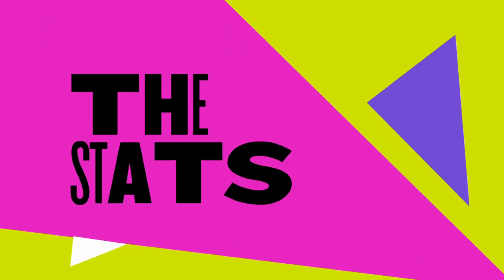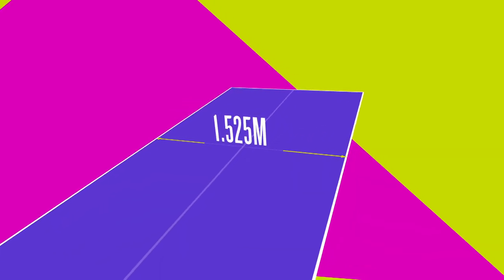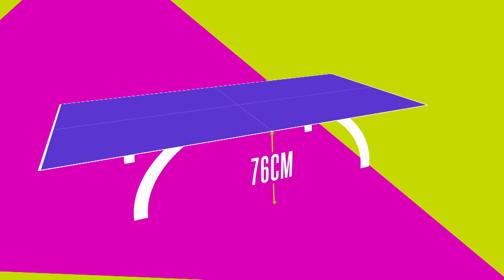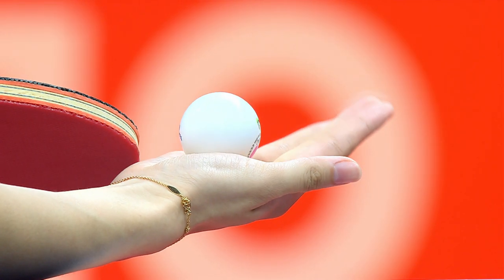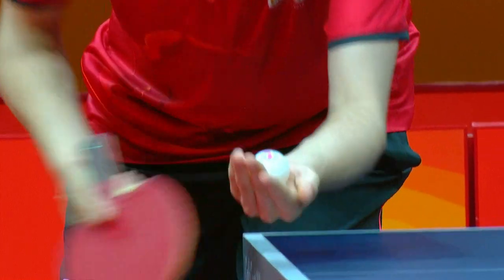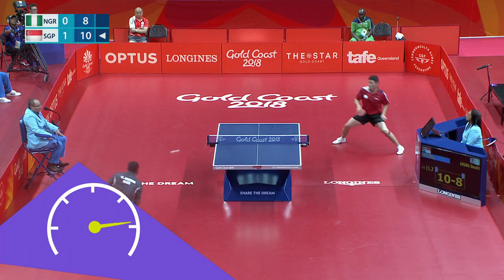The stats. A table tennis table is 1.525 metres wide by 2.74 metres long and 76 centimetres high. The net, which divides the table equally in two, is 15.25 centimetres high. The ball is 40 millimetres in diameter and weighs only 2.7 grams. Its lightweight enables players to use a variety of spins and to reach speeds in excess of 50 miles per hour.